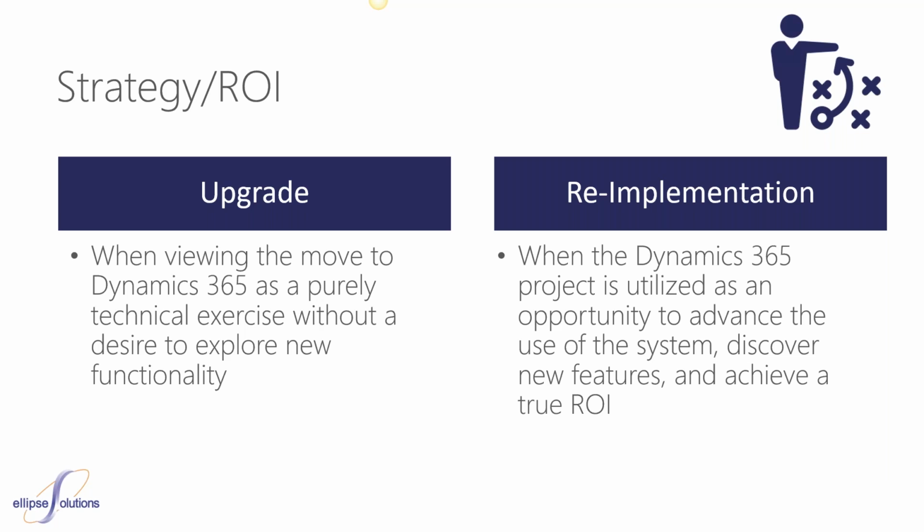And even for the first year, it stayed pretty consistent, but the divergence has been pretty remarkable over the last year, 18 months, right? So if you're looking at it from an upgrade perspective, you can look at it as just a technical exercise. It definitely will be less costly.